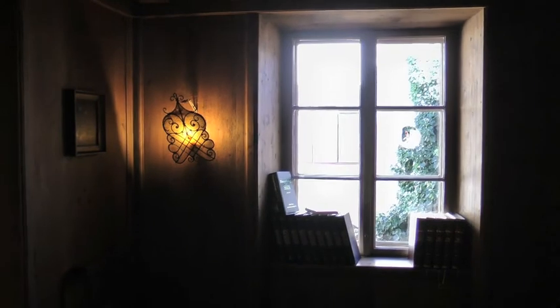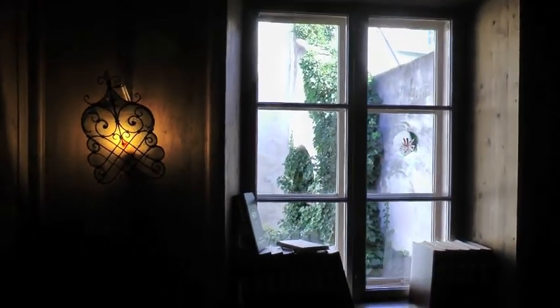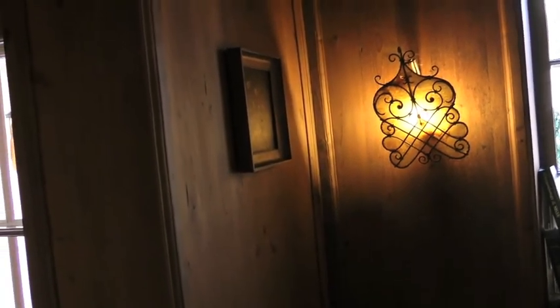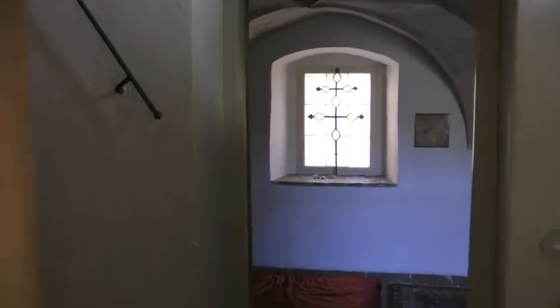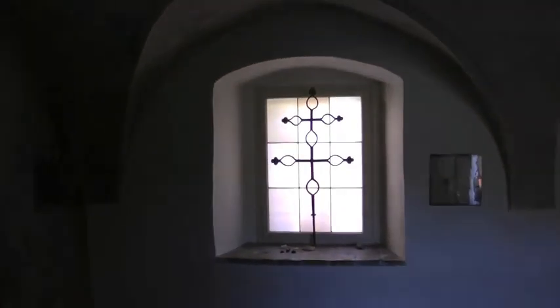There's my view out the window with the old lamp onto it. That old lamp is literally made out of leather. It's a leather face to it so that the light shines through it. And this is where I'm going to be living for the next few days. So I'll be taking more videos as I go along and then putting them all together to show you this spectacular place that I'm living in.